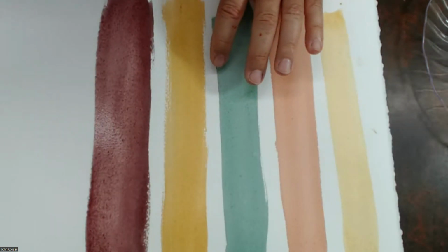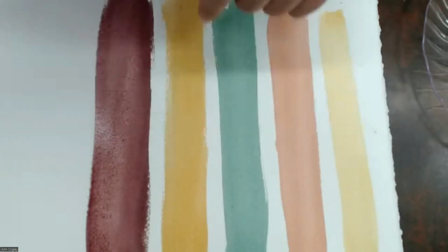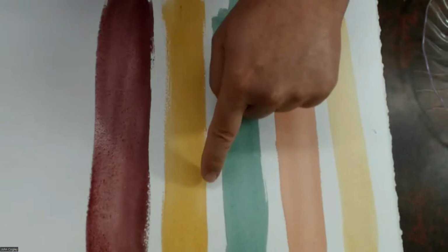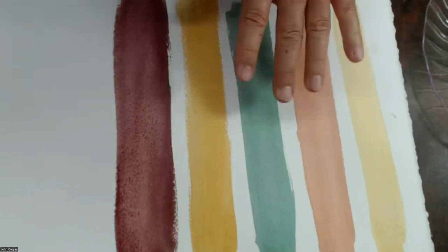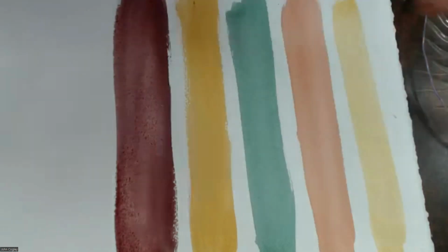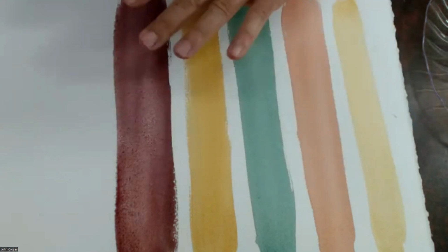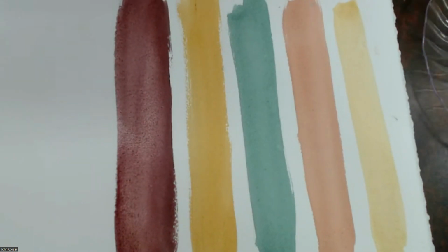And then this is yellow ochre. And yellow ochre is pigment yellow 43, and that's mined in the USA. So they're going to have ochres and siennas and umbers all over the world. We pick the ones that we like and the purity levels that we like, but you would find them all over the world.